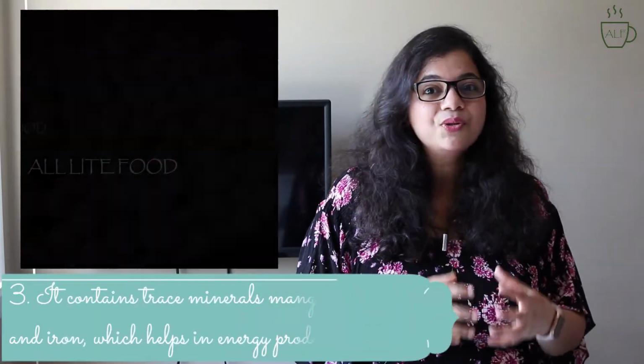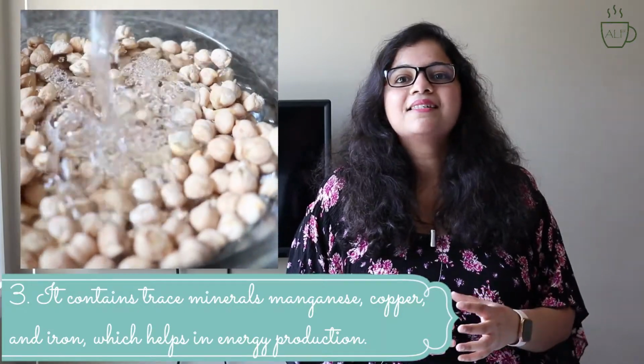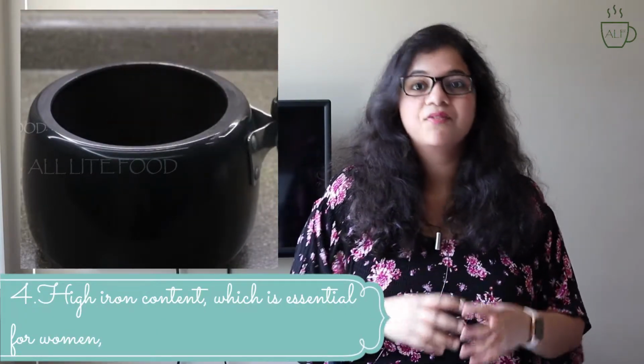Okay, now coming back, chickpeas also contain a few trace minerals like manganese and copper. Manganese is necessary for fat and carbohydrate metabolism, also calcium absorption and other body functions. In the same way, copper also helps in different kinds of body functions and plays an important role in energy production. Chickpeas also contain some amount of iron, which is again a mineral the body needs for growth and development.